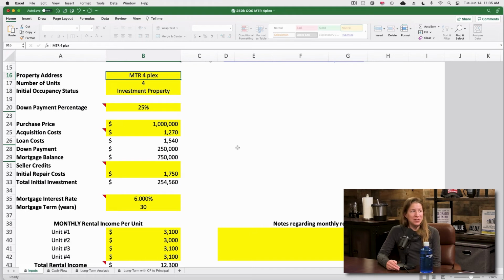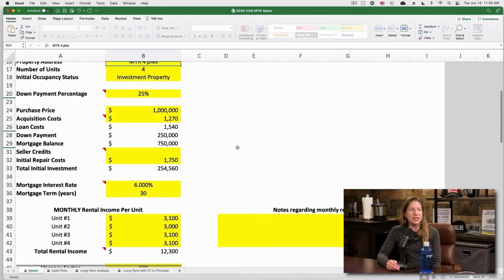So pretending you're putting less down, 25%, but at a 6% mortgage interest rate, because this particular investor actually ended up putting an ARM on it. But in this case, we'll just go ahead and run it with those 2 factors changing. Everything else is the same. We did bump up the monthly rental per unit to market rate. And then, let's look at the cash flow on this.